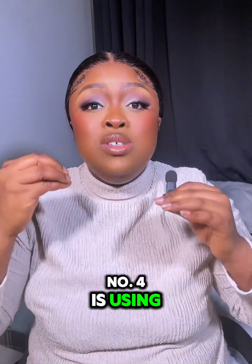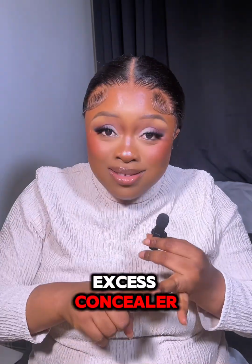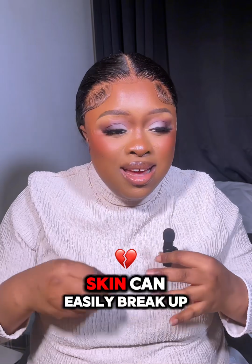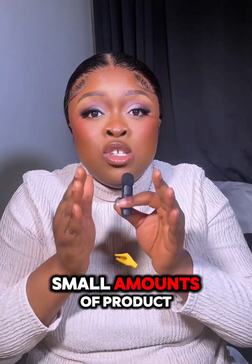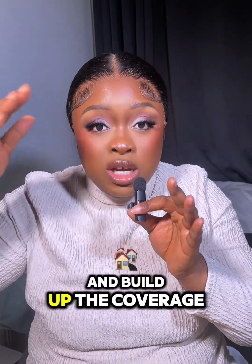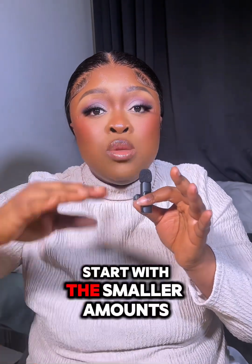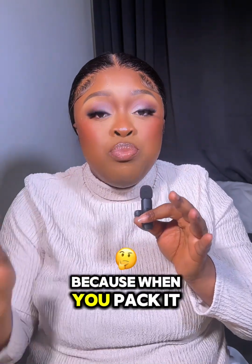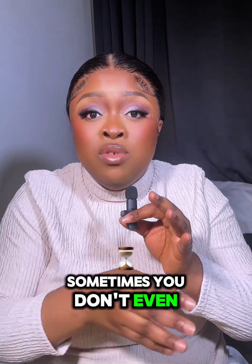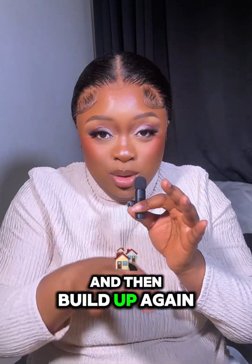Number four is using too much product. Excess foundation, excess concealer, and excess powder on the skin can easily break up and separate your makeup. You should start with small amounts of product and build up the coverage. Even if you want to get enough coverage, start with a smaller amount and then build it up, because when you pack it on too much, sometimes you don't even need that amount on the face. It is always easier and better to start with little and then build up.